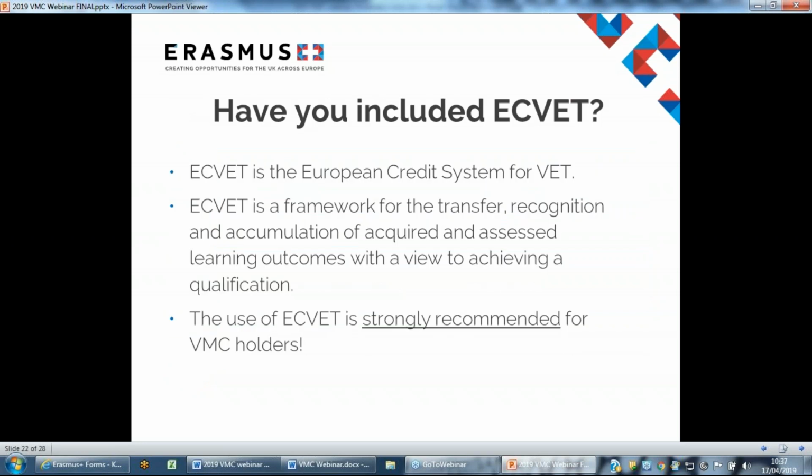I would now like to talk briefly about ECVET. ECVET is a technical framework to facilitate the transfer, recognition and accumulation of assessed learning outcomes with a view to achieving a qualification. It is designed to facilitate lifelong learning and to support the mobility of European citizens.